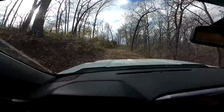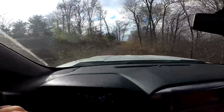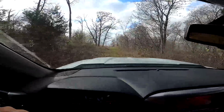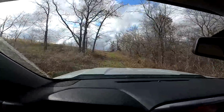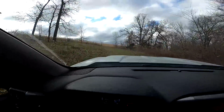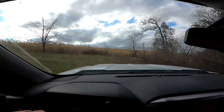Okay, I'm heading up to the west field here to open this gate up so that way Pat doesn't have to get out when he gets up here with the combine to do it. He can just run right in and get her going. So that's what we're doing here, up this long hill. And hopefully tomorrow I'm going to walk these cows up this hill and get them in this cornfield. So we're going to see what happens.